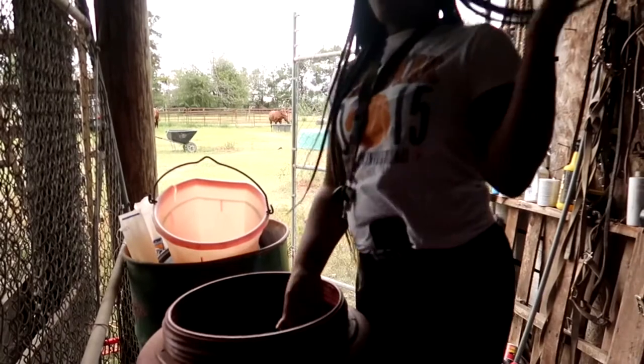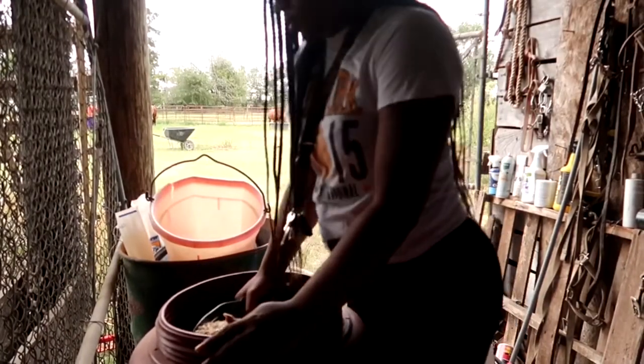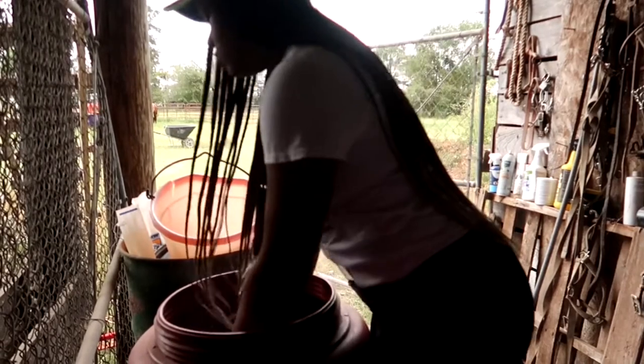Yeah, he got water. I don't know why I don't wear my boots, but the places that I go that I don't need boots, I have them on. So we're gonna do two scoops of corn and oats.